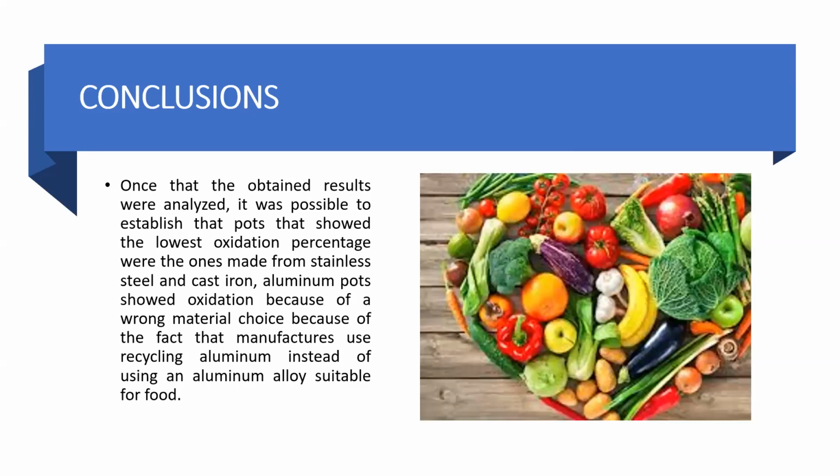Conclusions. Once the obtained results were analyzed, it was possible to establish that the pots that showed the lowest oxidation percentage were the ones made from stainless steel and cast iron. This is maybe because the aluminum pots showed oxidation because of the wrong aluminum choice by the manufacturer, because they use recycled aluminum instead of aluminum alloy suitable for food.